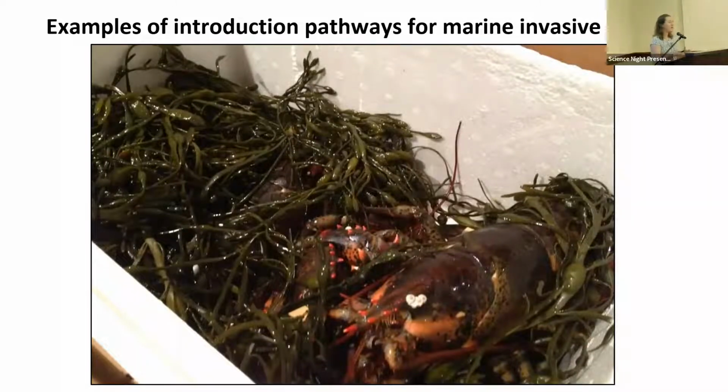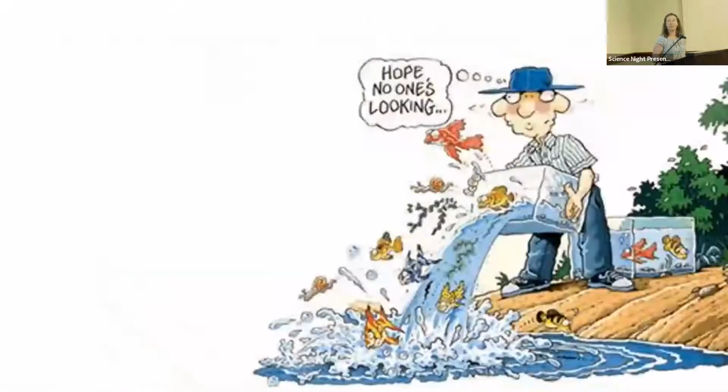So one pathway for introduction is the transport of live seafood or bait. Those organisms arrive alive, and this is great and good, except for if they escape or are improperly disposed. This can be a new introduction of an invasive species. This pathway is actually how it's thought that invasive European green crab were brought from the east coast of the United States to the west coast of the United States, to the San Francisco Bay Estuary in 1989.